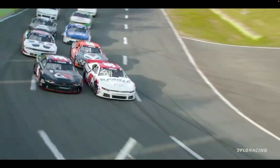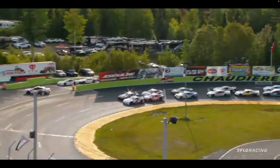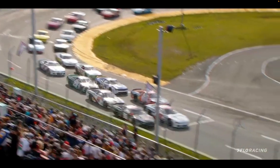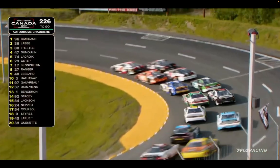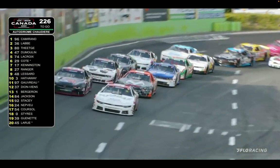We're going back to green this time. Marc-Antoine Cameron on the inside in that 96. The 36 of Alex LeBay on the outside. 74 laps are complete. Cameron edges out in front of the 36 of LeBay.